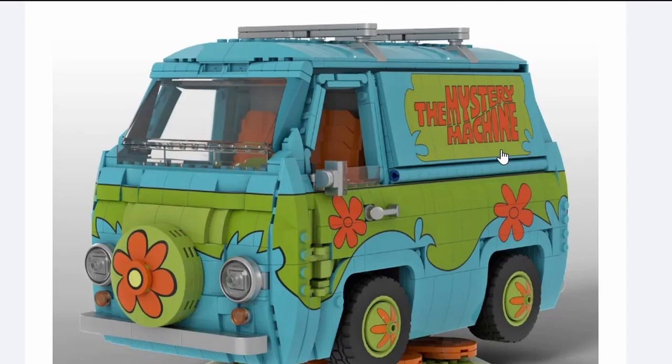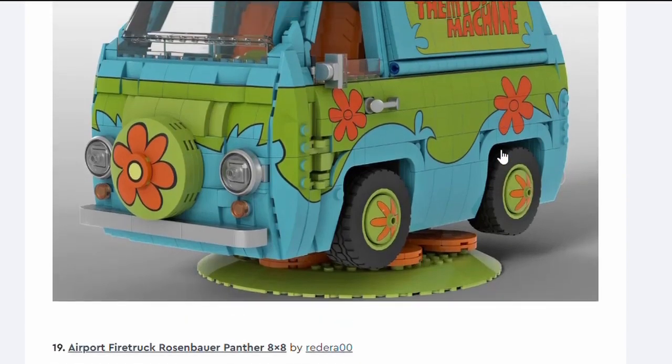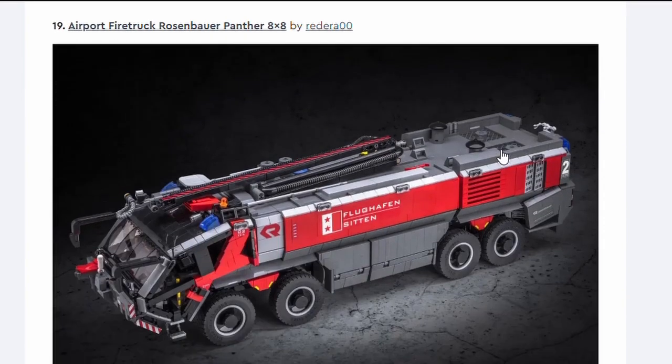Next we have the Scooby-Doo Mystery Machine. This is obviously based on Scooby-Doo, and as we've had mystery machines and Scooby-Doo sets before, I'm thinking it's highly unlikely that this is going to be made. But still a very nice design.